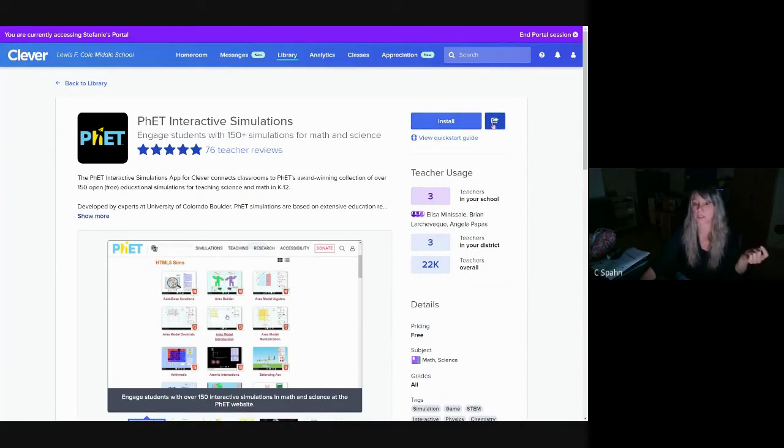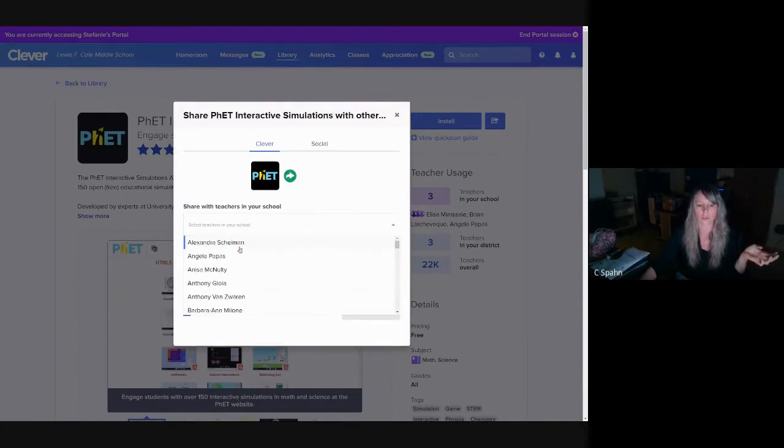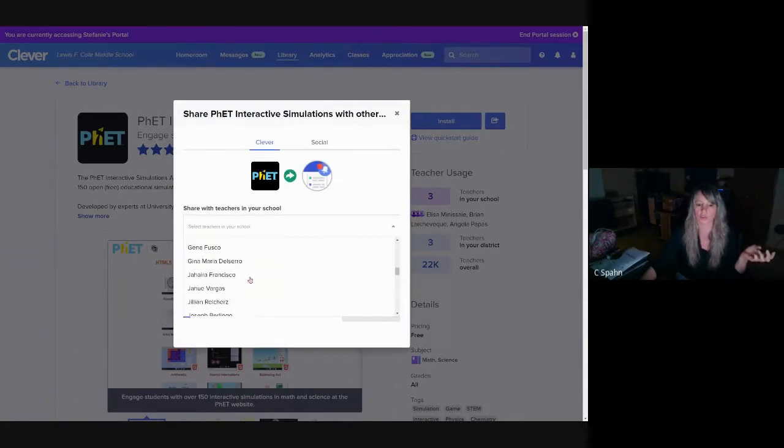You can also hit this little arrow and share it with your colleagues, all teachers in your grade, or you can go on and select individual teachers in your school just by searching. All of the teachers in your school will come up.